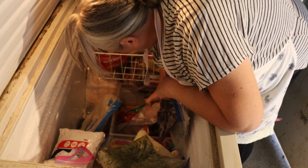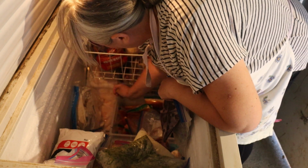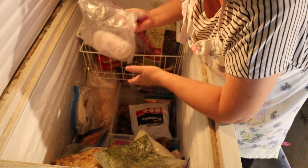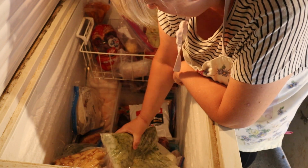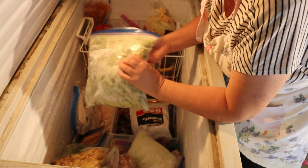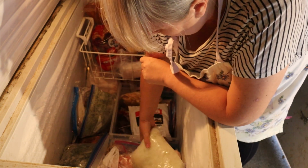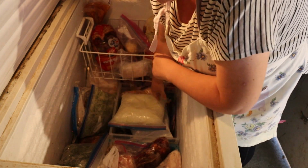I've got eggs, pastrami, more plums. Got a side of salmon there that should be used up as well. Frozen blueberries. That's some more butter. That's zucchini, so I should really do something with that soon. Some apples. A big thing of onions, so I really need to use those up.